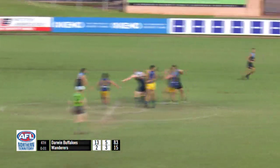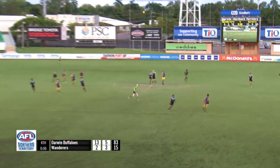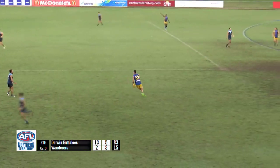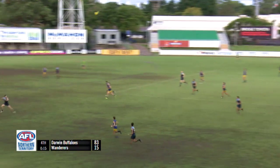I think it's on the Sunday, so everyone will be watching that space. As Palmer gets the first clearance for the Buffs, it's gone straight down the throat. Jordan Jeffrey, umpire says play on. He heads long down the line.